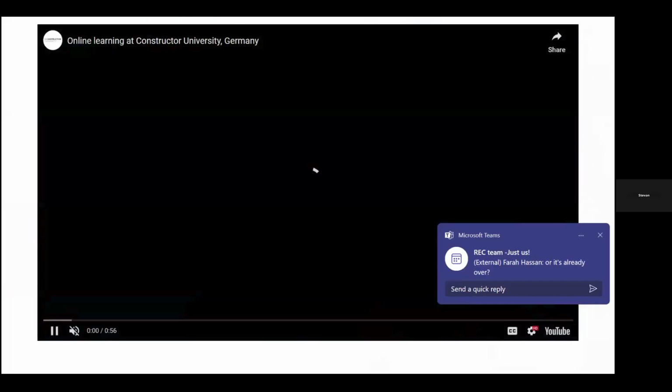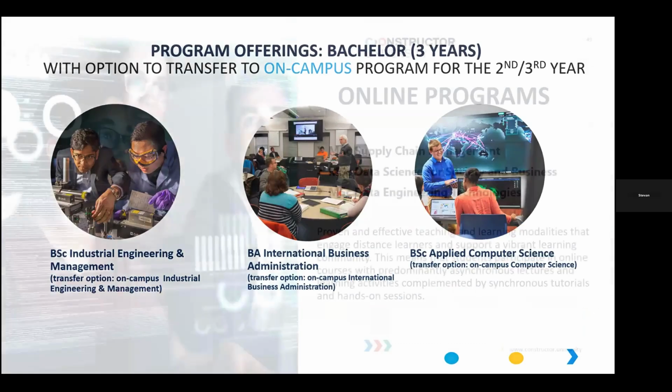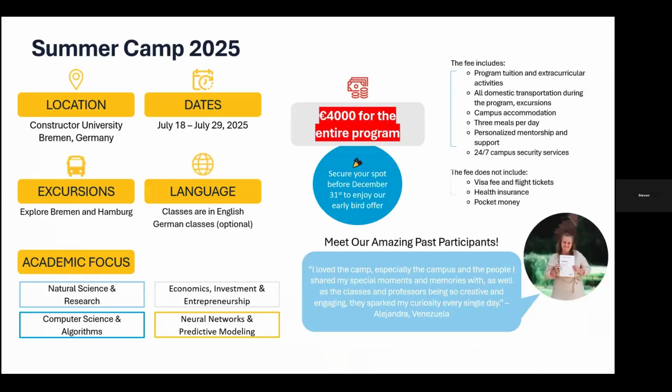We have online programs for students who want to study online as well. And we have a summer camp for students between 16 and 19 years old. They can come and spend 12 days in our university and enjoy. We cover the expenses for accommodation and food. They have 3 meals per day, and we give them different trainings and training certificates.